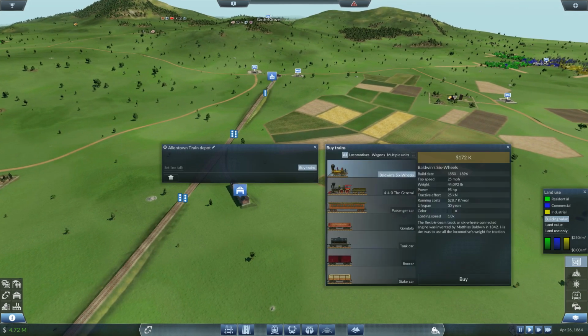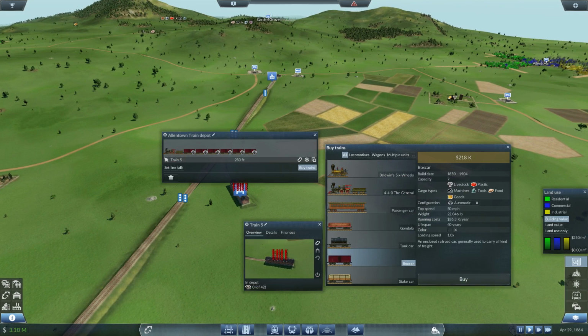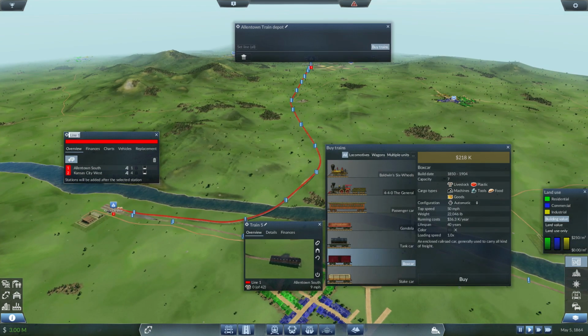Alright, so we're going to go a little expensive here. Going to get the general, and we're going to get 6 boxcars. And we did not set the line, so we'll just make the line from this screen. We're basically going to go from Allentown South down to our food processing plant. So it's train freight. We got livestock. We'll put AT for Allentown to food. Oh, I did not want that extra key at the end. See if I can get that deleted. Nope. Better.